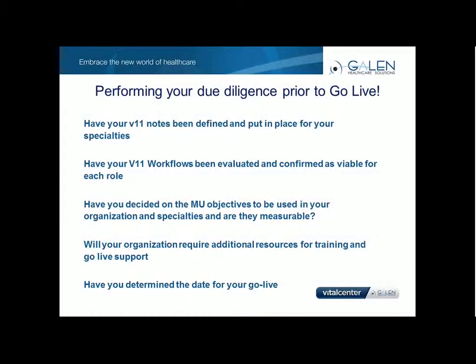But the earlier you can go, the better. So if you had a good 7 to 10 months lead time before you had to meet meaningful use or meet that grant income date, use it. Start as soon as you can. If you can't wait, you really need to sit down and weigh the cost of rushing that transition.